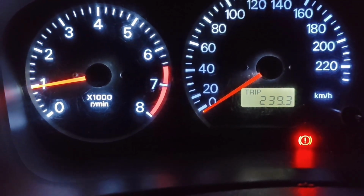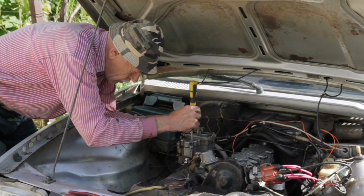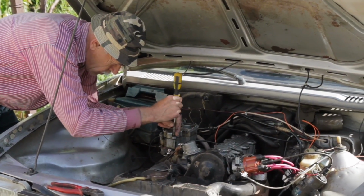Most common reasons why your check engine light could come on. It's always a good idea to get your car checked out if that light comes on.